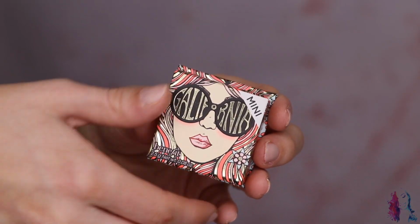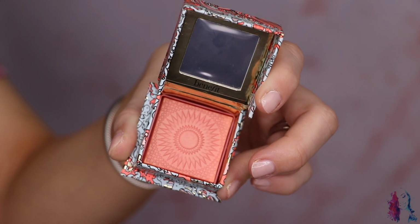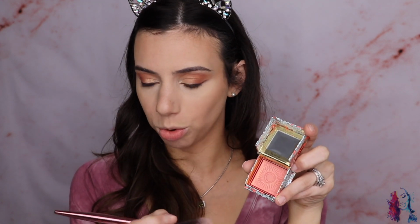And then next is the, what is this called? This is the California. It's a golden pink blush. This was in the other travel bag and it's just so cute. So I'm gonna take this Moda brush. I got it in a BoxyCharm and I love this one for blush because it just gives you a sweep. And I'm just gonna sweep the blush on. It's just not too much, just to give you just a lick of color.